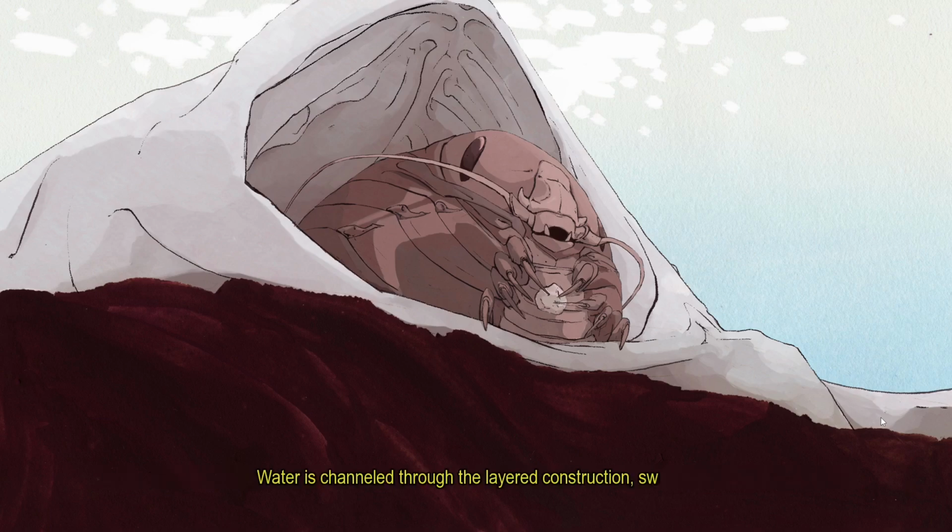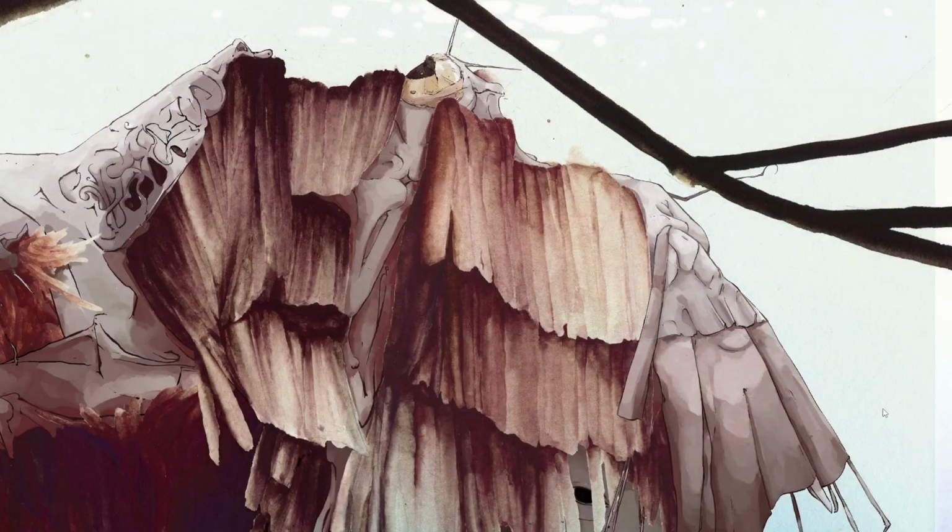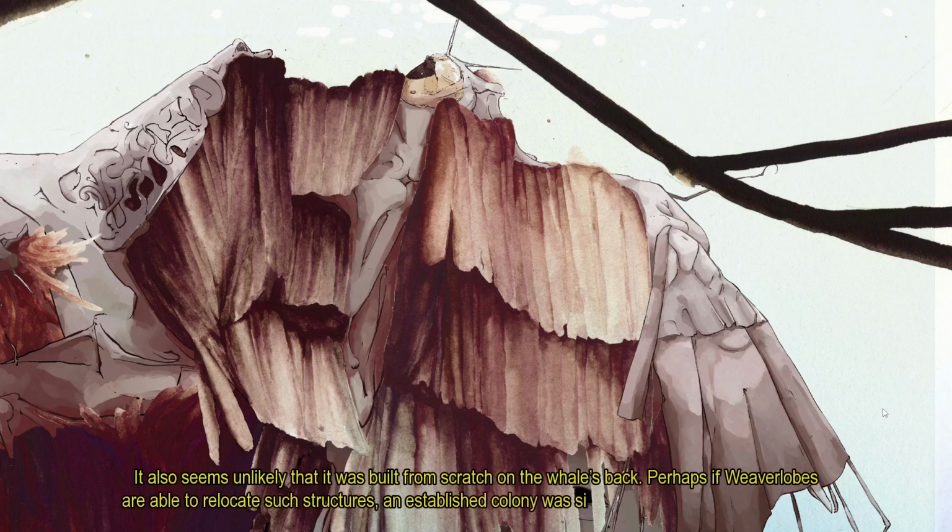Water is channeled through the layered construction, swelling and emptying various pockets, creating animal-like locomotion. Our resident Weaverlobe expert insists that the beastly facade before us here should have taken many decades to complete. This is a fatty bug. It also seems unlikely that it was built from scratch on the whale's back. Yeah, how even? Perhaps if Weaverlobes are able to relocate such structures, an established colony was simply carried on to the Brillo's back. That seems crazy.